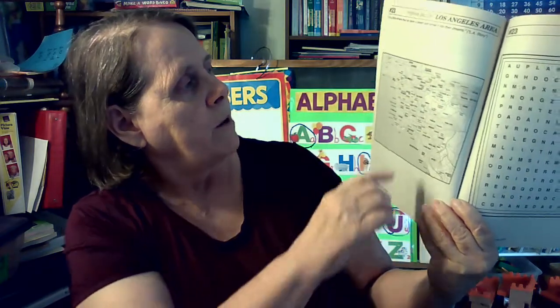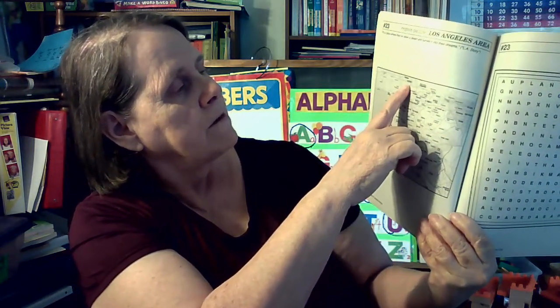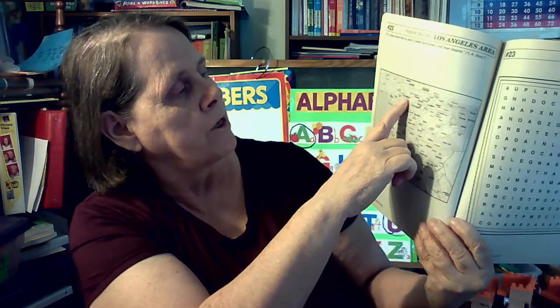Then over on the next page is a hidden word. And what you do is you go through and you find the ones that are in the darker, bold print and circle them. And then we crossed them off. It has the different states here in the United States. That was the region puzzle for Los Angeles. It has a city puzzle for Savannah, Georgia.